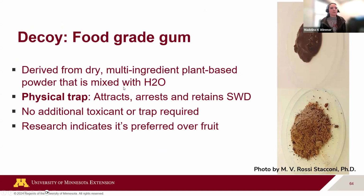But look forward to more about this in the future. This is a food grade gum that also has attractants in it, but it doesn't have insecticide. It's a physical mechanism where spotted wing is attracted to it. It tries to lay eggs in it. So we're attracting those females that want to lay eggs.